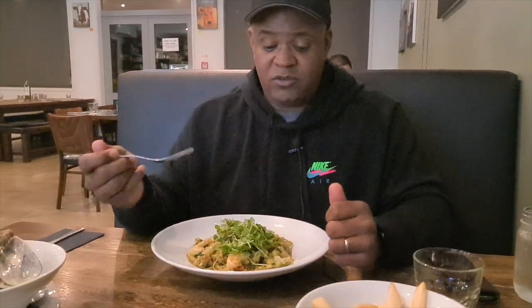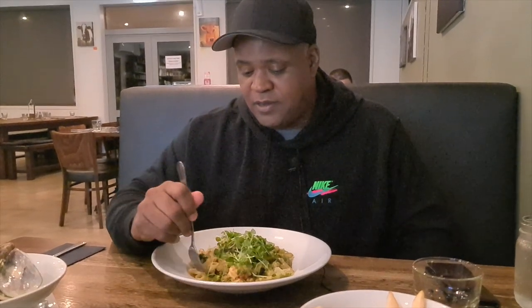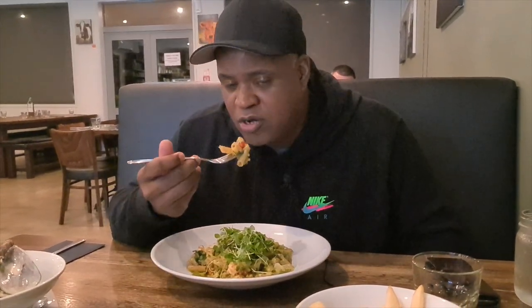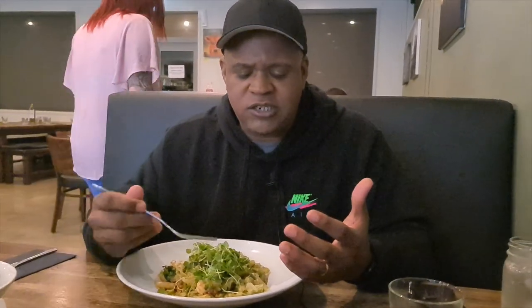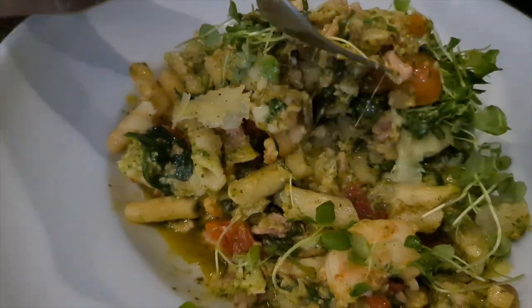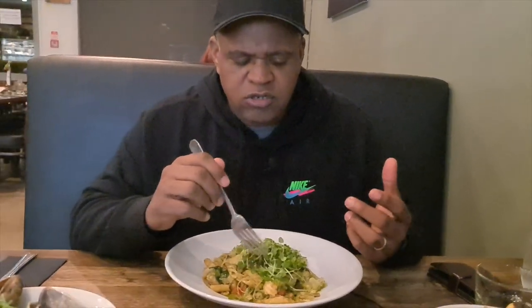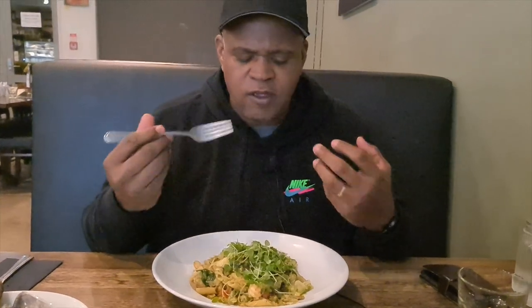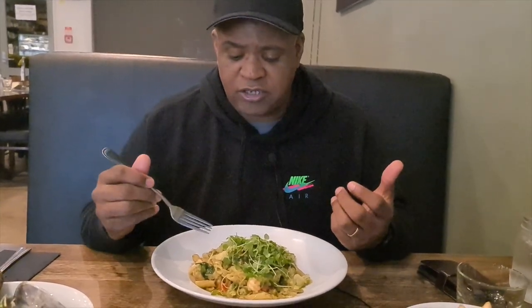Now I'm just gonna give this a taste, let you know what I think, because I know this is gonna be good, because it's got bacon, prawns. You can taste the pasta, the pesto that's in it. It's got green pesto, a little bit of Parmesan cheese on it, and also a little bit of chili, so you can taste all those flavors coming out. Oh man, it is really nice.